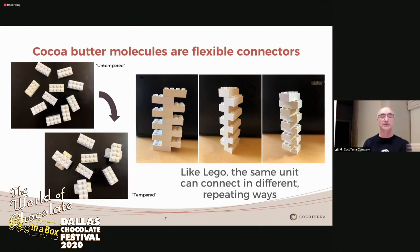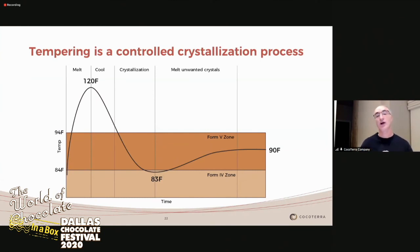So what we're going to do is, if you look at the pictures on the left, if chocolate is completely melted, you have all these individual molecules or bricks. But if we take it down just to the temperature that we want, we're going to get some of these structures, in our case the form 5 crystal structure. Those will start generating, and that's what we call tempered chocolate. And to do that, we take the chocolate through a very specific heating and cooling curve. Here I'll walk you through what that looks like.